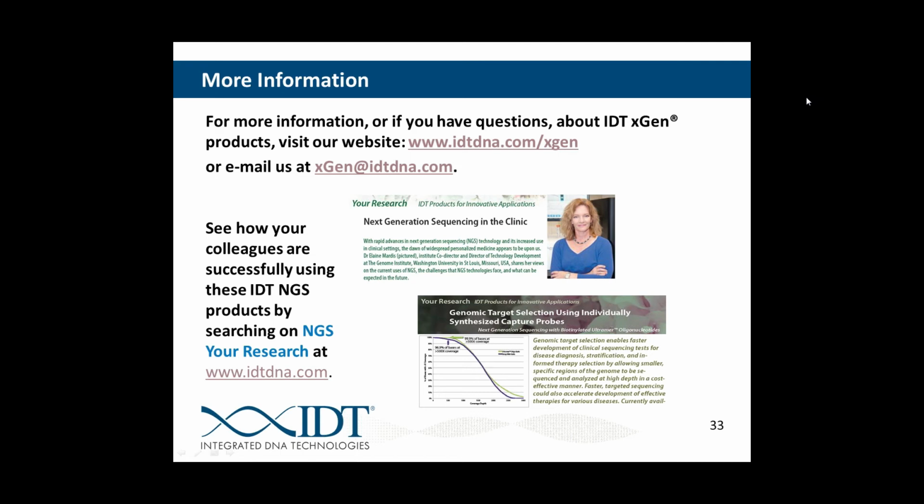But we've had people use lockdown probes for a lot of different applications and had great success. If you'd like to email us at xgen@idtdna.com, we can talk about specifics for sample prep planning as well as capture issues. So yeah, please email us and we can talk about specifics about that.